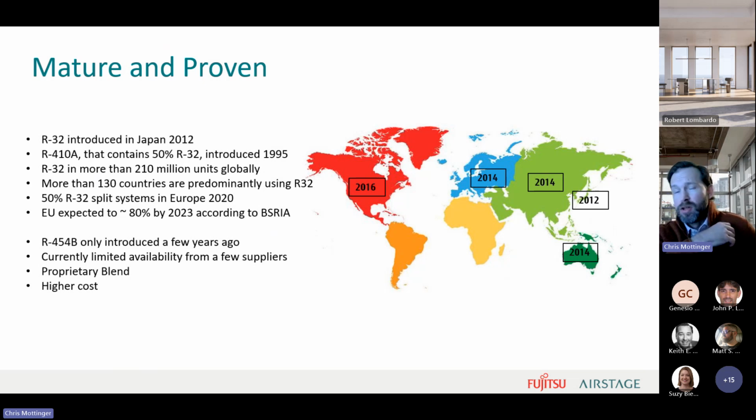For us over here at Fujitsu, it was a matter of some slight re-engineering and getting those products AHRI certified to release into market. And then weighing our release time against our distribution inventory to make sure we were giving you time to deplete your R410A inventory before giving you guys a shiny new toy out there.